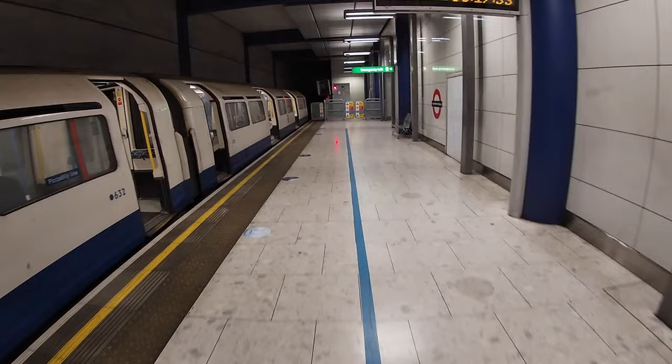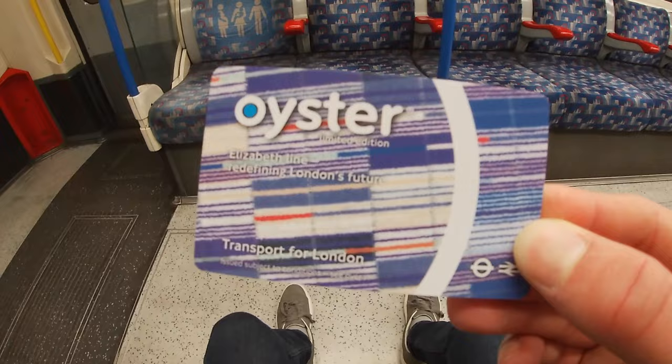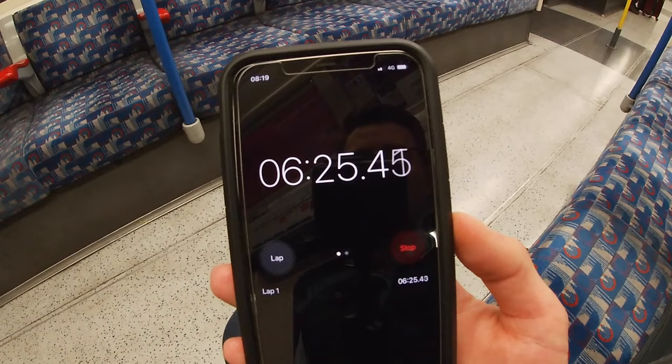I'm also using this special edition Oyster card today, which I got on the opening day for the Elizabeth Line. So it has been 6 minutes and a half so far. We're still waiting to leave Heathrow Airport.